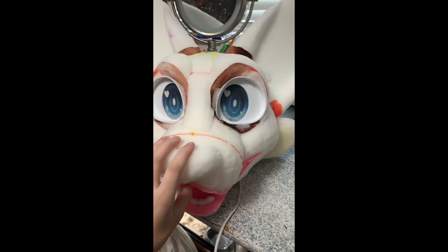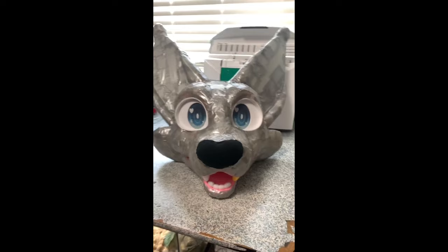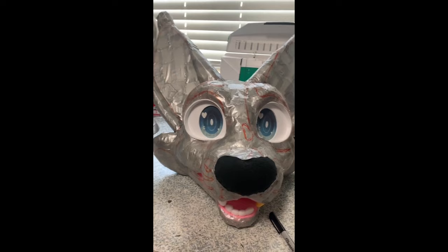Then glue on some fabric for the nose. Now you can start taping the head. If your pattern is symmetrical, you can just tape half. Now draw on all the patterns. Then mark any big pieces into sections that will lay flat.